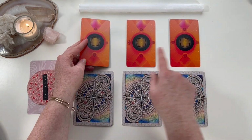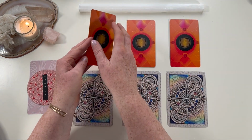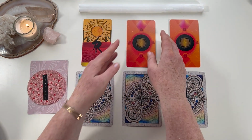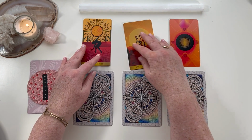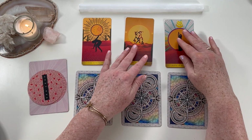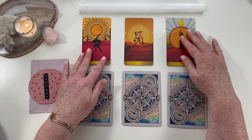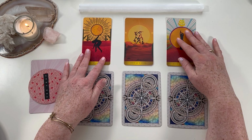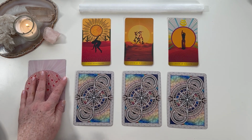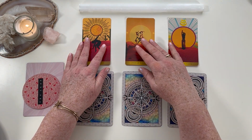So we're going to start with this top row, which are your tarot cards, to see if we can tease out if this is a yes, no, or maybe. So Strength, the Heart, Five of Wands, Competition, Page of Wands, beautiful. So this is a maybe to me. It does have great potential to be a yes, but there's some things you're going to need to do in order to really call in that yes securely.